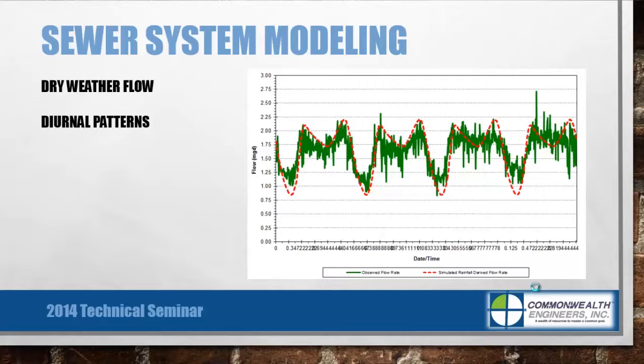The green line is the pattern that we would expect. There was a spike there for some reason. We're not sure what that is. The red line represents what we were able to get the model to do for this particular sewer shed. This is a good match. We're not going to be dead in the middle all the way through, but basically we built the model, then went back and looked at dry weather periods, and tweaked some of the variables we could to try to get these patterns to match. And you can see they match. This one's on flow. We would also do the same thing for level. But on this one, you can see the timing's good, the peaks are good, and the general pattern is there.